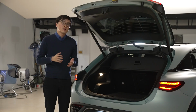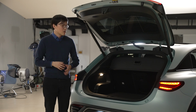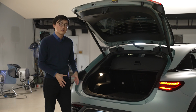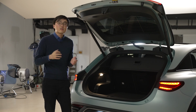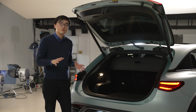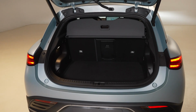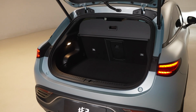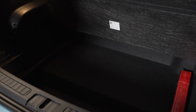You do get a slightly bigger boot. The boot on the Smart 1 is one of its major shortcomings. On the 3 though, because of the increased size and the increased rear overhang, now the boot is what I would say reasonably sized. One thing that's slightly odd is that we are filming this about 6 days before the reveal. So at this moment, I don't actually have the specific data on how big the boot is, but by looking at it, this is competitive in its class, and you do have a decent amount of underfloor storage.